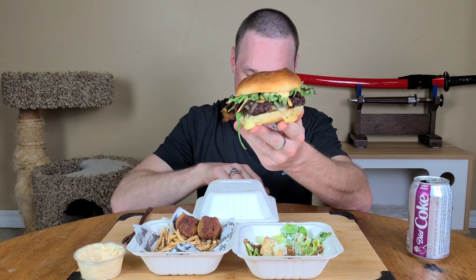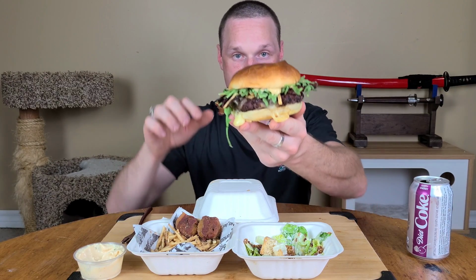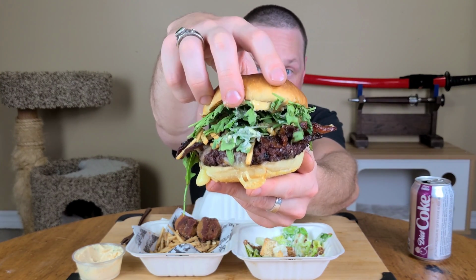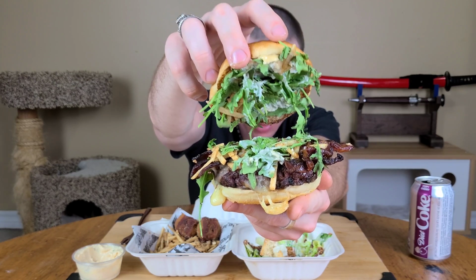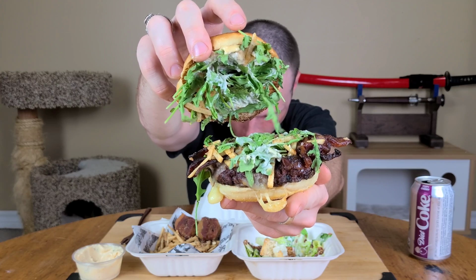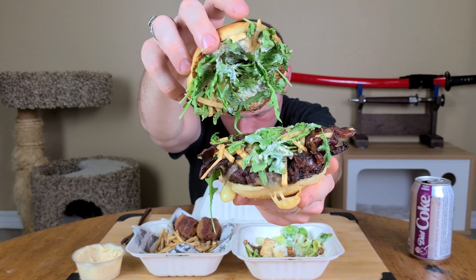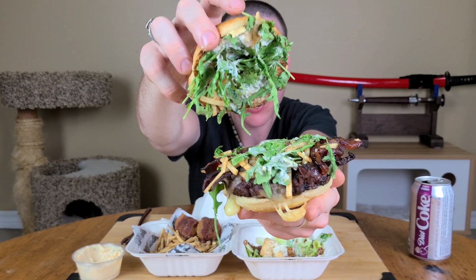Let's get on to this. So this is their Tragically Maple burger. It says a lot of stuff on it. I don't know if I will do it justice by showing you guys, because it's all crammed on there. 3 strips of maple bacon, house-made maple bacon jam, bacon sticks, Canadian cheese curds, arugula, and bacon roasted garlic aioli are all in that bad boy there. I think this is basically like a Canadian special burger, because The Works is a Canadian burger chain.